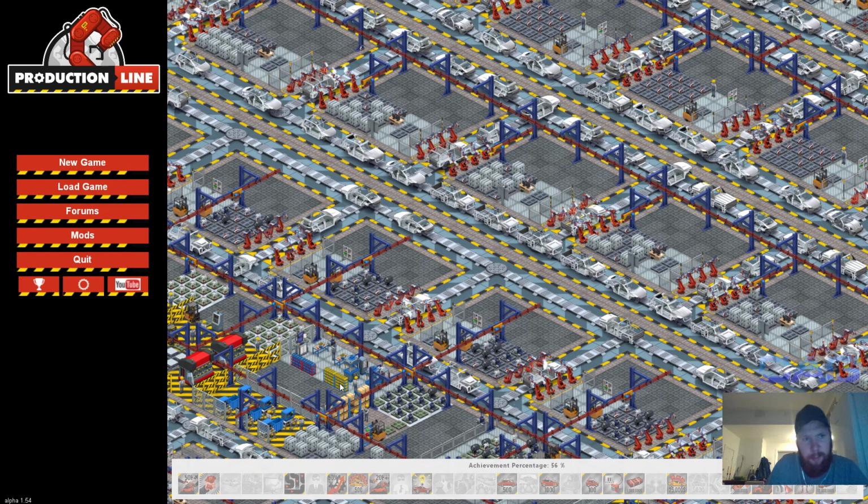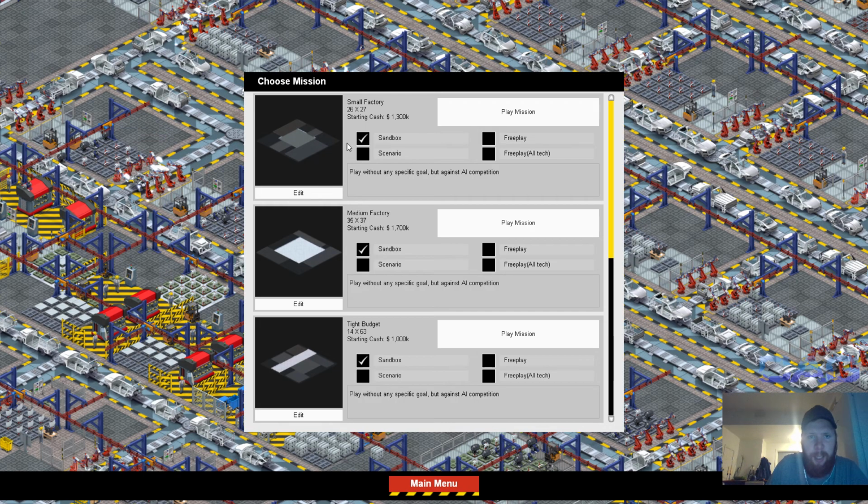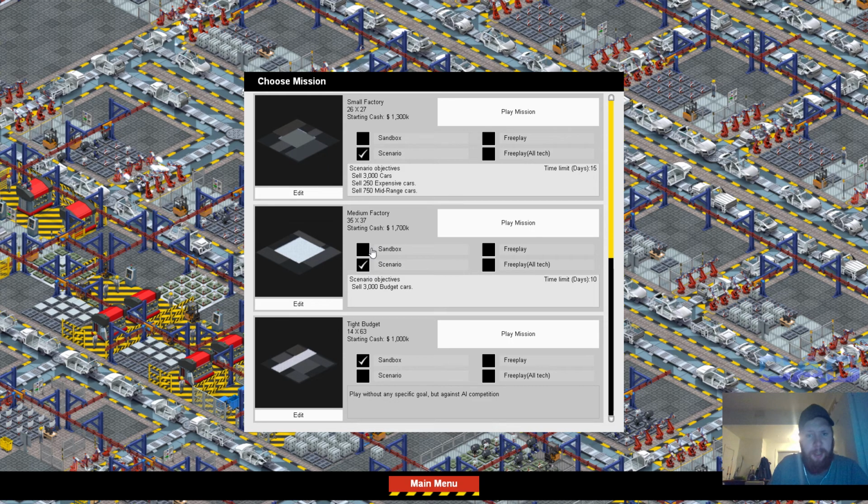It's been a while, and last time we tackled the small factory challenge for a scenario, which was selling 3,000 cars, 250 expensive cars, and 750 mid-range cars. Now the natural progression would of course be the medium factory, which only is 3,000 budget cars. That should be doable. I see no reason why it shouldn't be, at least. And that's the plan for this one.